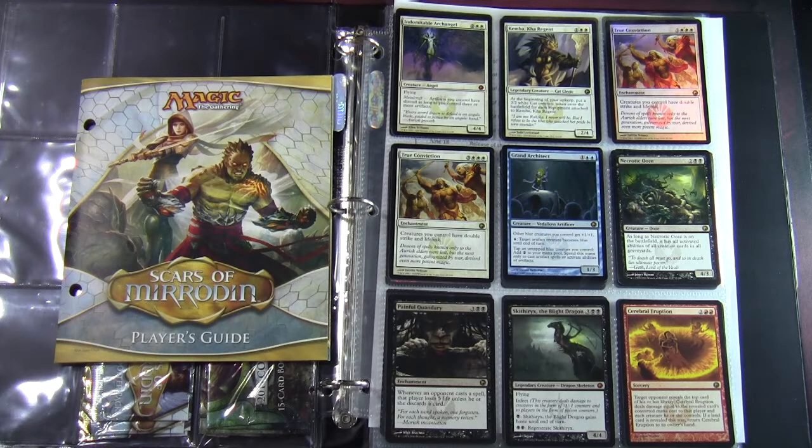The year is still 2010 and we're looking at the last quarter of that year, so October to December, and looking at the products that I bought in that particular quarter. There's only really two paper Magic products that came out then: Scars of Mirrodin on October the 1st, and Premium Deck Series, which was the first one of the Premium Decks, Fire and Lightning. So we'll start off with the Scars of Mirrodin set.